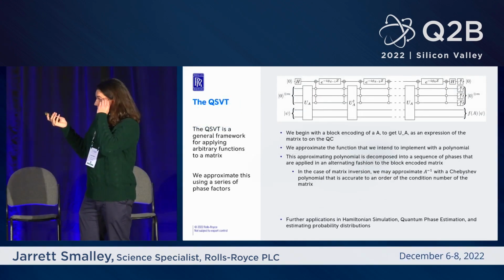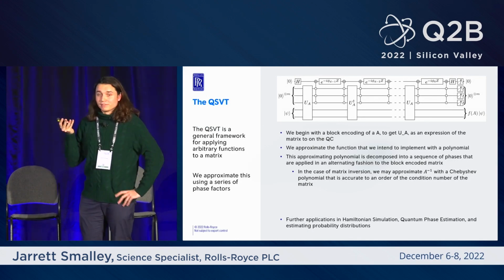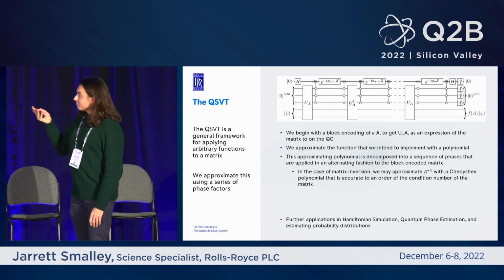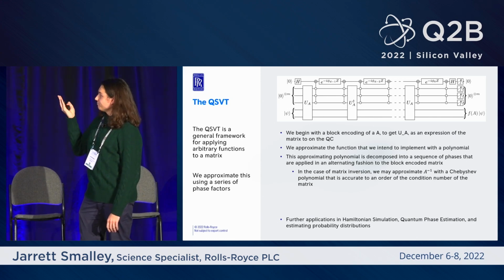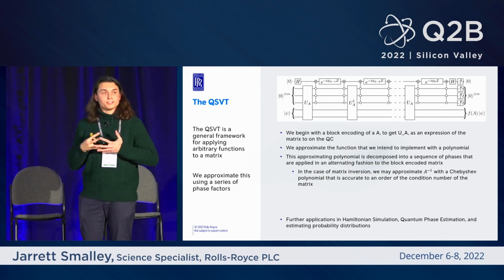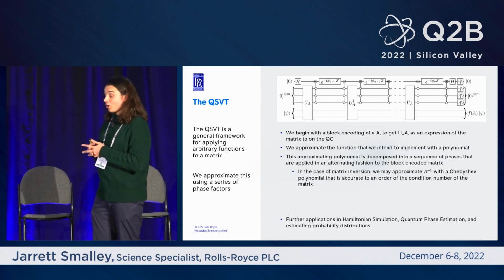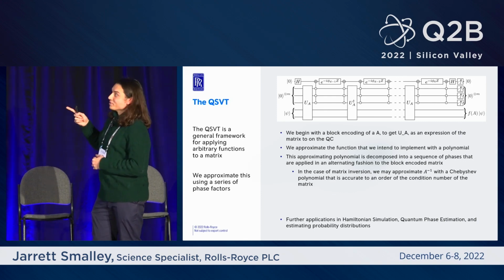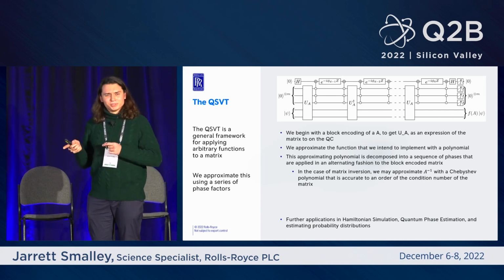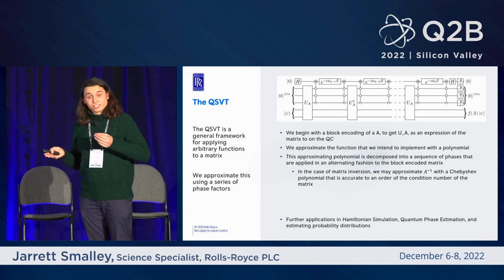Alternatively, we could use the quantum singular value transformation. This has its own costs. In the QSVT, we begin with a block encoding of A, the matrix that we care about, and then we're approximating. This is a much more general algorithm. What did Isaac Chuang call it? The grand unification of all quantum algorithms. It's pretty cool. There was actually a cool article on the arXiv this morning about the QSVT, extending it to estimating distributions. A few people already had ideas of that, but it's a pretty cool paper if you want to check it out.